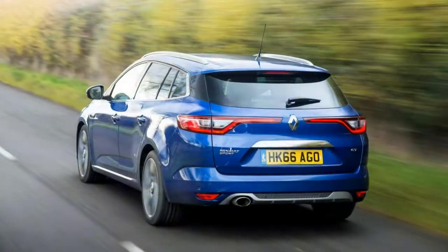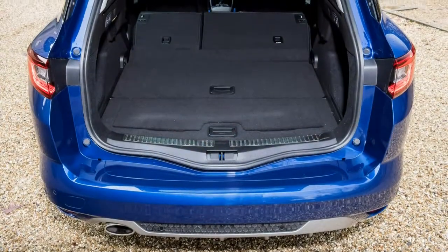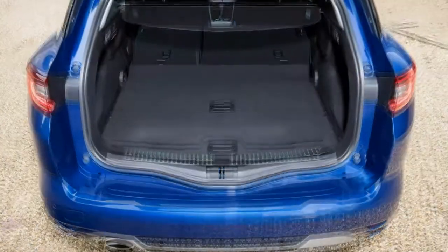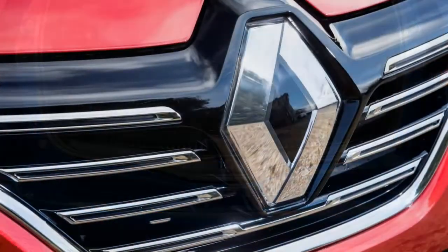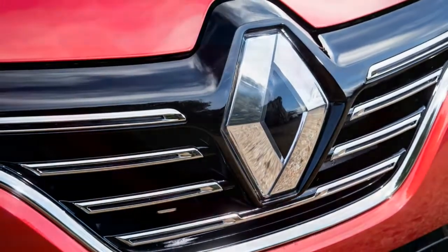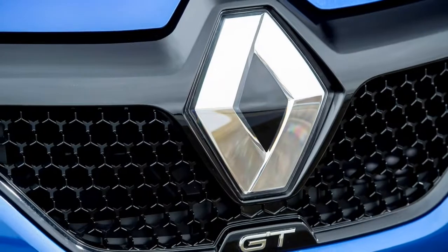Plenty of room for front occupants. Most are going to be comfy in the rear, too. Taller adults may feel the pinch with headroom. Space inside the Megane Sport Tourer isn't quite up to the standard set by the VW Golf Estate, Skoda Octavia Estate or Vauxhall Astra Sports Tourer.